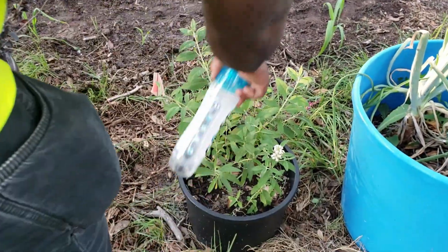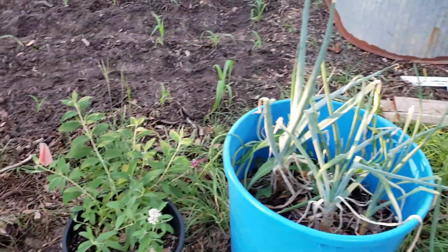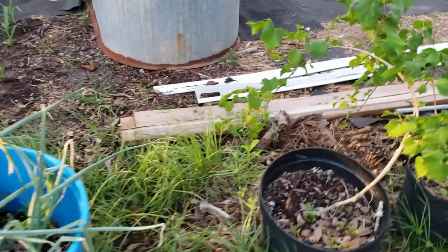More butterfly bush, white butterfly bush. And see, this one is white, but that one is purple. I thought it was purple, but I'm seeing we got a white one coming out of there too. And then more onions. You remember what kind of tree this was right here?